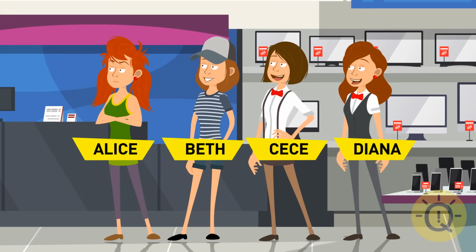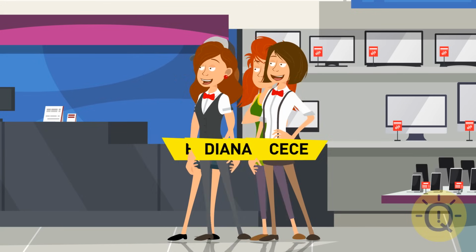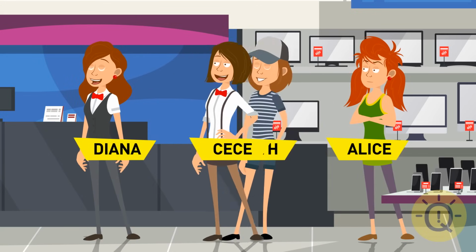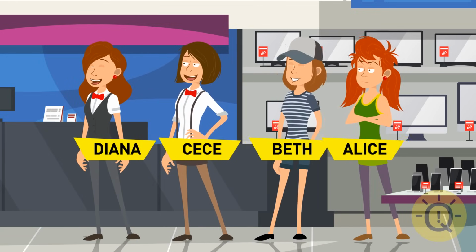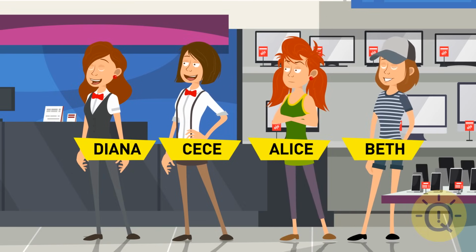Let's see, there are four of them. If Cece is standing in front of two people, and Diana is in front of her, then Diana is the first in line. Cece is the second one. Then Alice is standing between Beth and Cece. So the third person is Alice, and the last one is Beth.